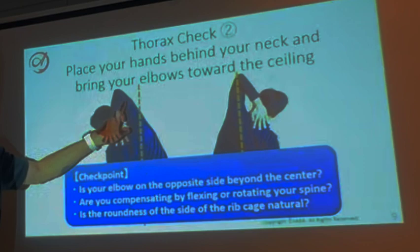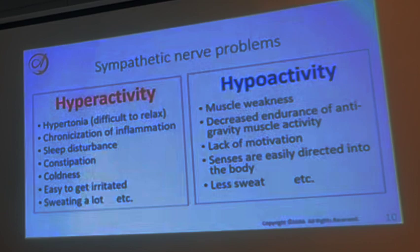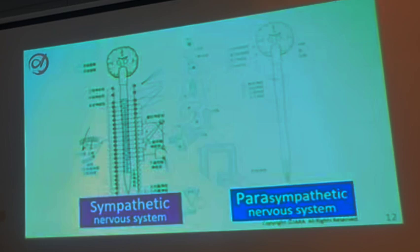Sympathetic nerve problems: hyperactivity, hypertonia, chronicization of inflammation, sleep disturbance, constipation, coldness. Do you get irritated easily, sweating a lot? Hyperactivity. Sympathetic and parasympathetic. Today is sympathetic. The sympathetic trunk is here.